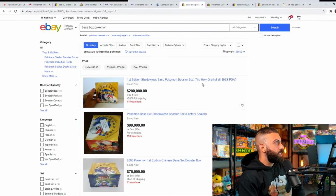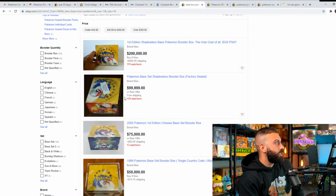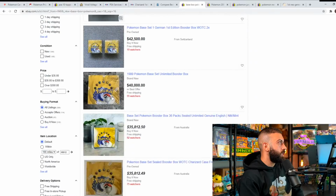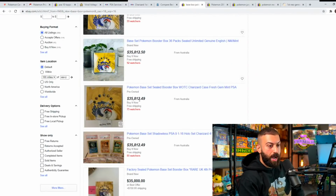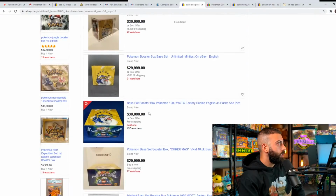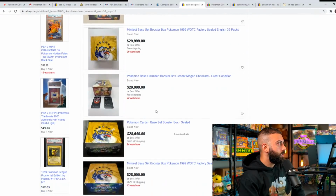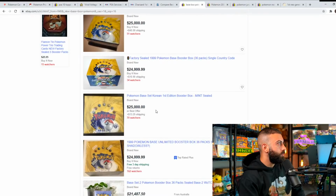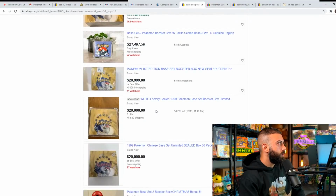So first edition base box at $200,000. All right, that's what that one's listed at. There is a green wing. There is, and we're going through. I just want to see the cheapest base unlimited box right now that you could buy on eBay. I'm just curious to see. 29,000, 30,000, 30, 30, 30, 30, 28, 28, 25, 25. So here's one for auction.